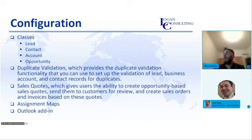So it's flexible in the sense that you can determine what is considered a duplicate. Do you go off of the phone number, the email, the address, and you can assign those all a score, and the total score, if it exceeds a value that you provide, it'll flag it as a duplicate.